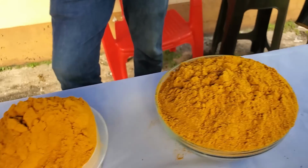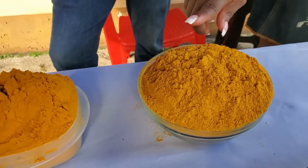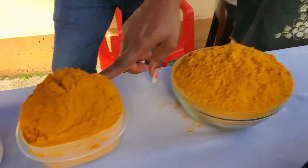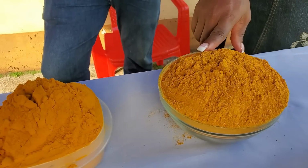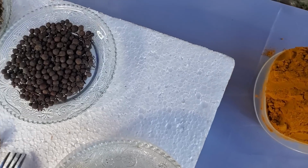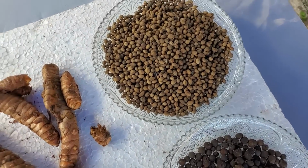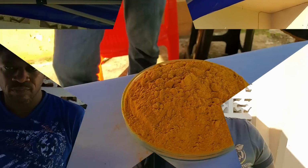What's the difference between this and this? First of all, this is turmeric, so it's the main base for the curry. Then we have the different spices in it. You have the pimento, the coriander, the cumin. That's what makes it curry powder. It's the spices, really.